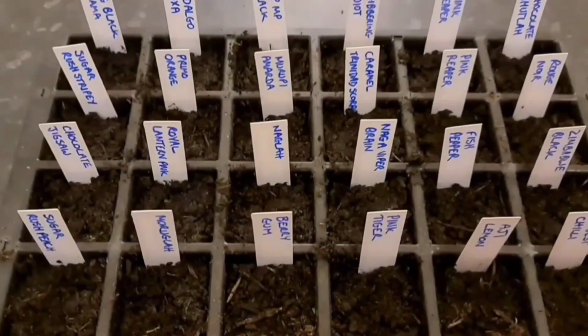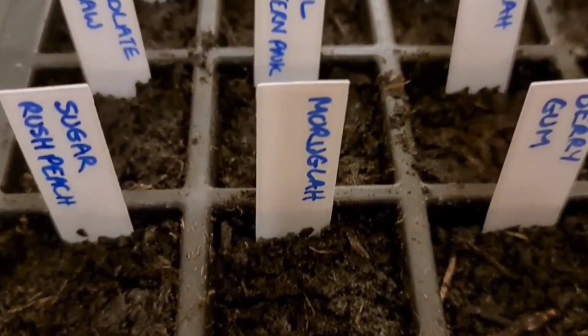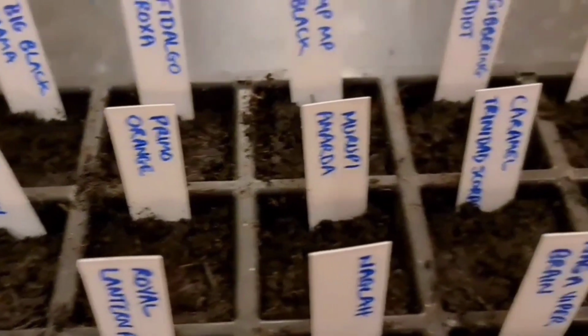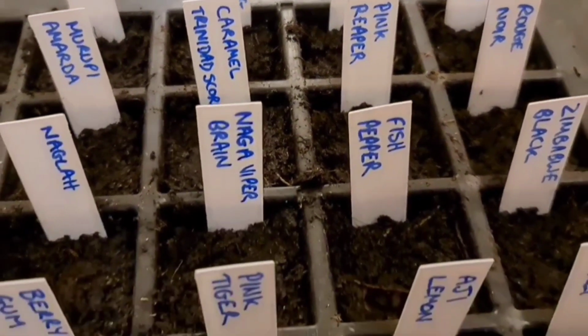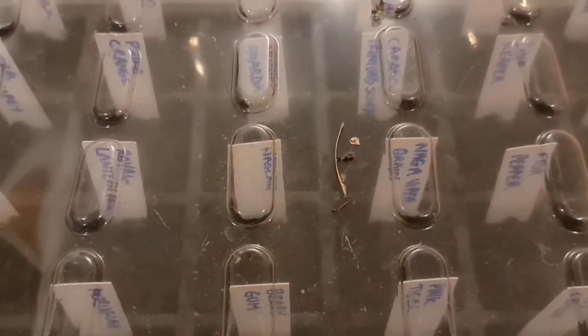Seeds will normally germinate in about 7 to 14 days. However, they do all germinate at different rates, and especially the super hot ones might take a little bit longer, so it's important to be patient. Chilli seeds don't need light to germinate, but they do need to be in a warm place. And I'm using the lid of the seed tray to make sure I keep that moisture in.